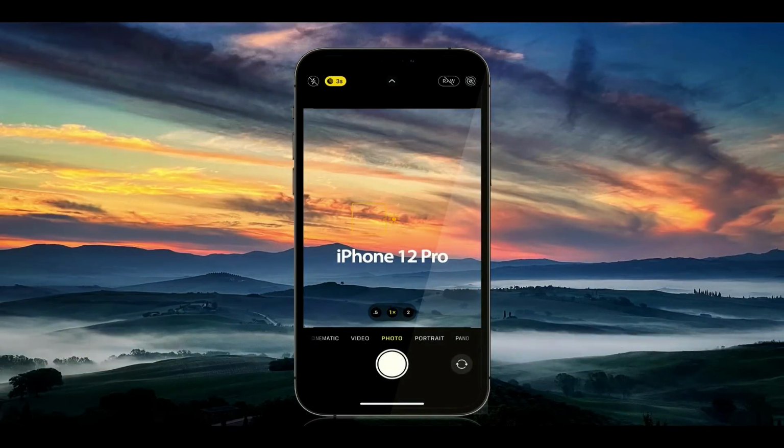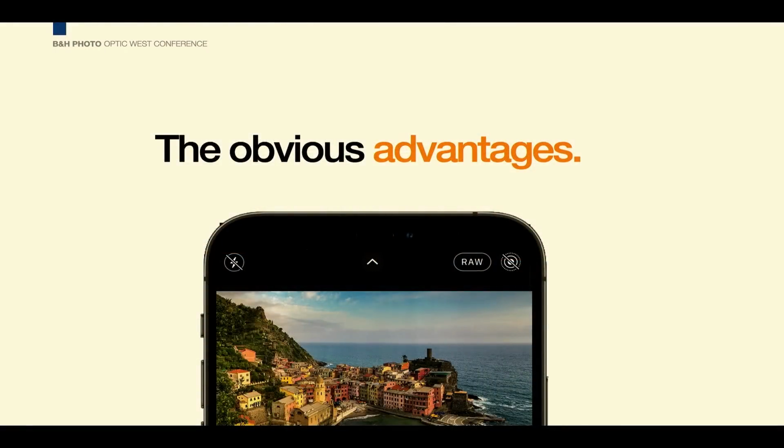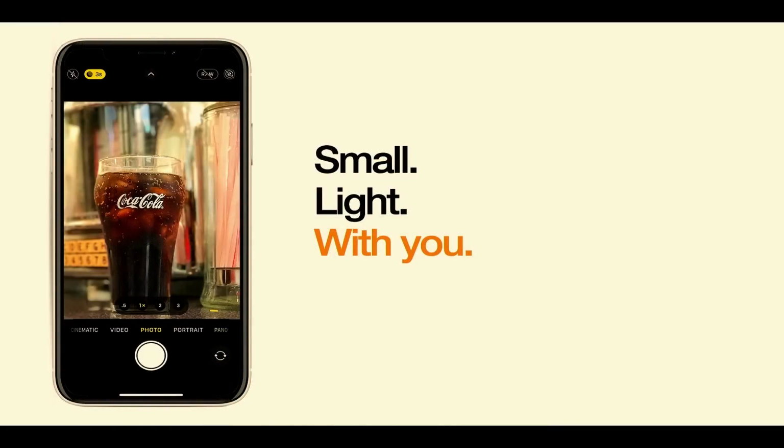Now, there are obvious advantages to using a phone. We know a bunch of them already. I don't want to harp on those. I want to spend 30 seconds on them. It's small, it's light. You already have it with you anyway, right? So that's obvious. This is the thing that's not so obvious.